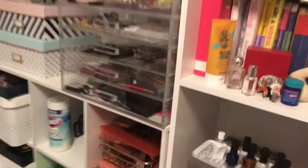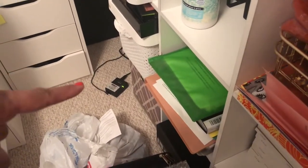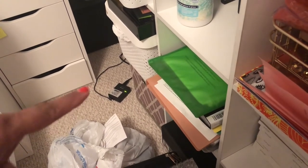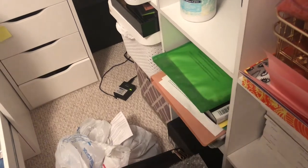So I kind of want to show you guys this. This is where I put all of my new products that I buy. So this is where I keep it all so I can film my monthly hauls. That's where I charge my camera battery. I have an amazing husband, and he told me I should get two because I can charge one and film with one, so that's a really good YouTube hack.